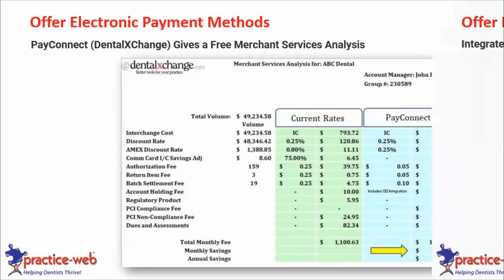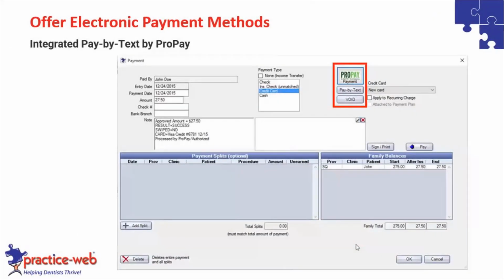And then we also have integrated pay by text through ProPay. This is an excellent tool to speed up payment because you get to text a payment request to your patients instantly. So even if they're in front of you checking out, you can do this right away and they'll instantly get a text message which will allow them to pay from their phone using whatever payment method they prefer.